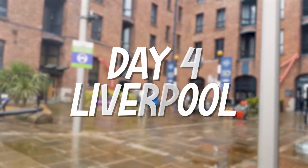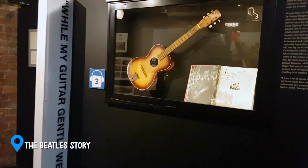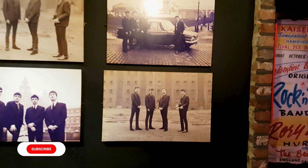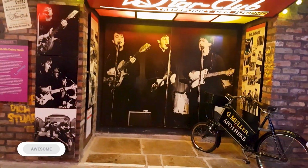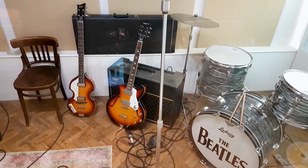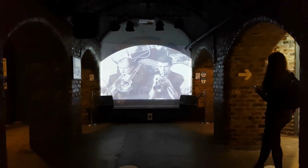Day 4, Liverpool. Start at the Beatles Story in Liverpool, the birthplace of the legendary band. This magical place will take you back to the 1960s when the Beatles' journey began. It's incredible to stand amidst the largest collection of Beatles memorabilia in the world. Imagine touching the piano where John Lennon composed Imagine, or seeing the guitars they strummed to songs that revolutionized music. And did you know that this is the only Beatles museum authorized by the Fab Four themselves?